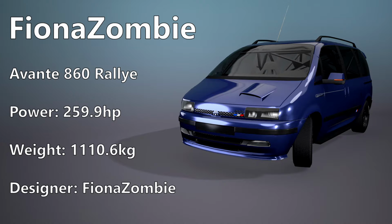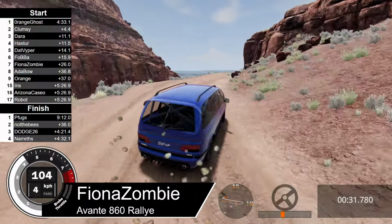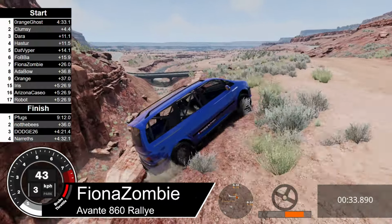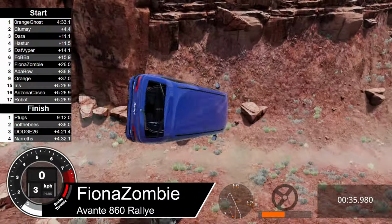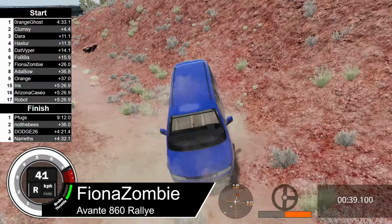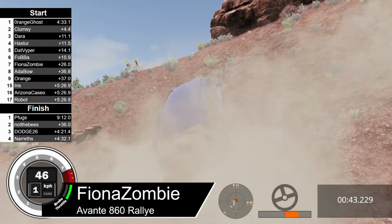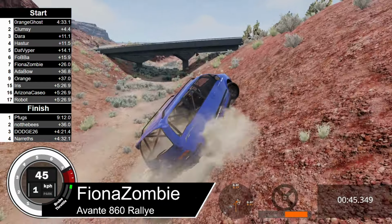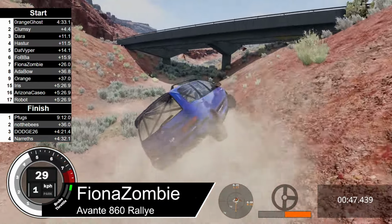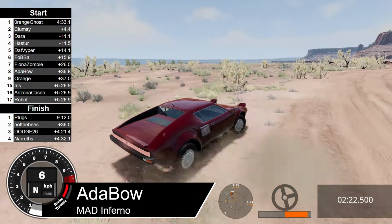Next up, we're going to join Fiona Zombie in the Avante 860 rally. Just half a minute into the stage, and they've run wide over the rocks into the canyon. That could be a bit of suspension damage. It looked like a hard hit. They have to try and get themselves out of this canyon. And they're trying to climb, and it doesn't look like it's going to happen. So that might be our next DNF.